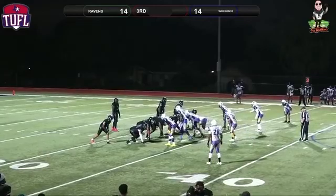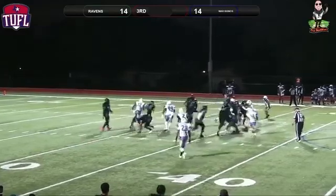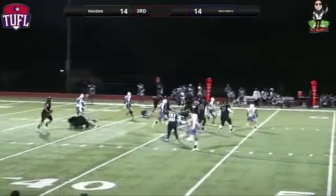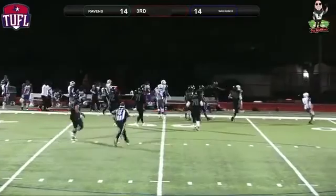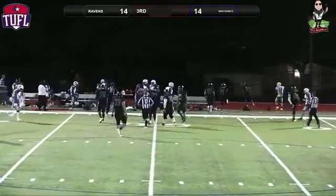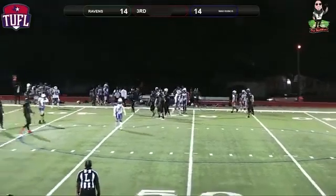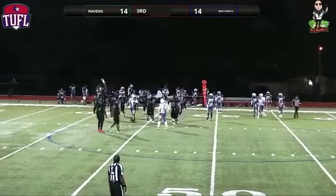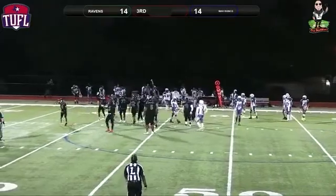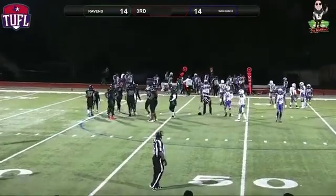Again with a bunch set, but this time 2 to the left. Motion comes, and he hands it off. This time he's got a lane and people in front. Makes one miss. Peoples up the sideline. First down. Hard to tell with the chains as they got caught up. Looks like the ref's going to give him just short. As Keon Williams checks in.